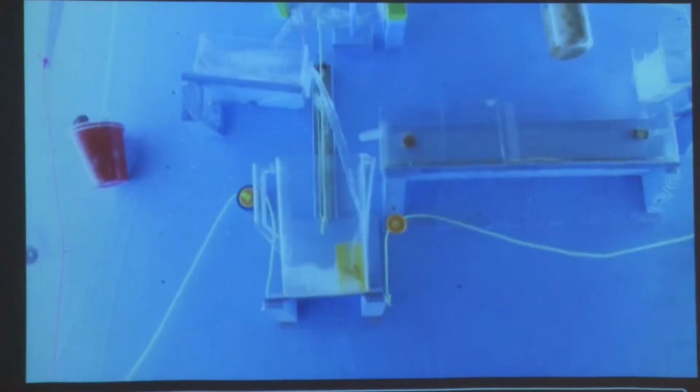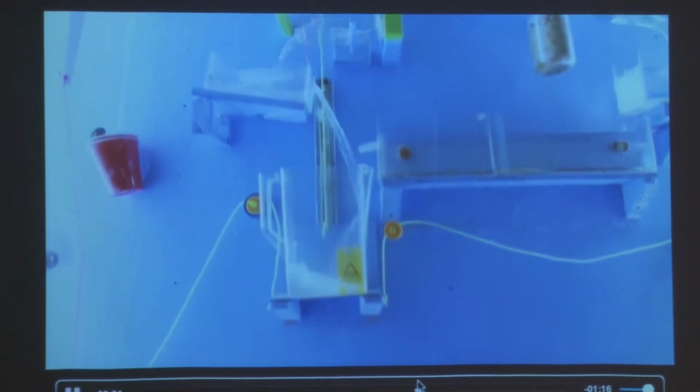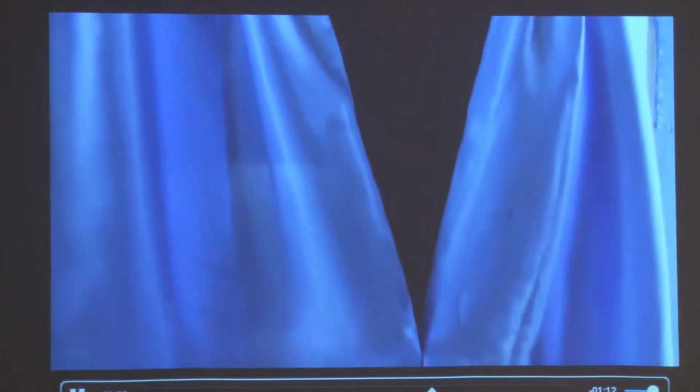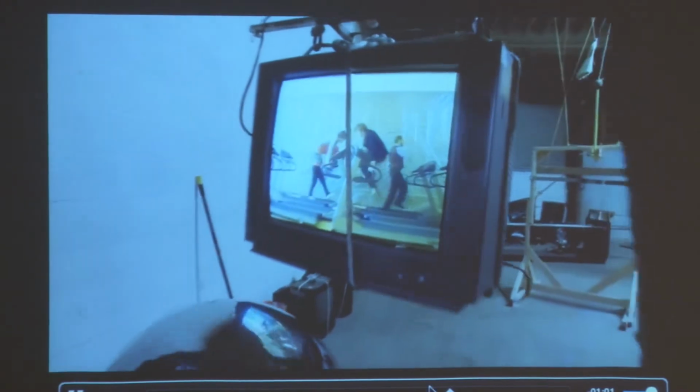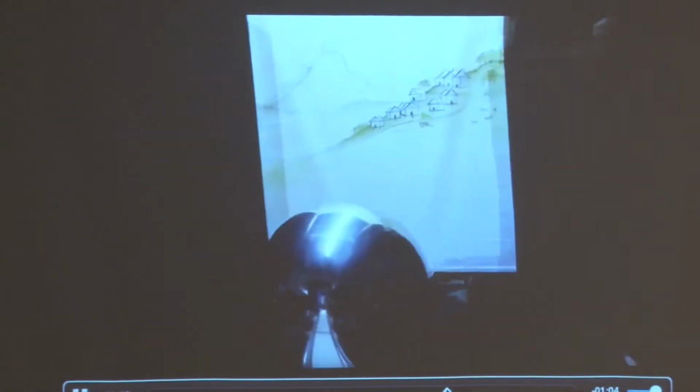I love the timing on this. This may be one of my favorite sort of timing sequences. It's so good here. I love the way it hits on the beats. That was really hard.